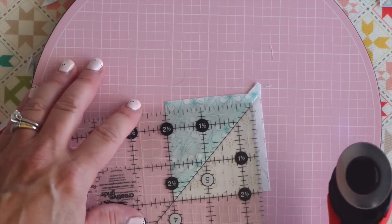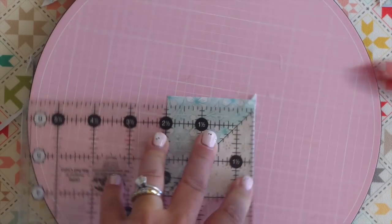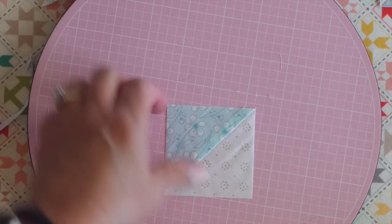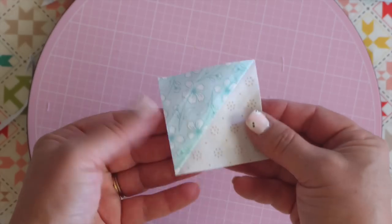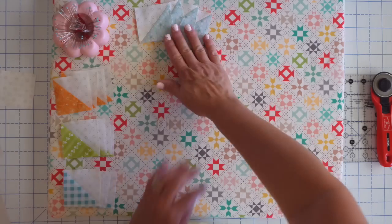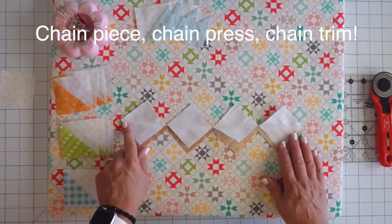So for example, if it calls for 2.5 inch squares, I will cut 3-inch squares. That's going to give me a little bit of wiggle room when I'm making my half square triangles. And then as you can see here, I have perfect points on those half square triangles, even if my sewing isn't perfect. The other thing I like to do is chain piece, chain press, and chain trim.